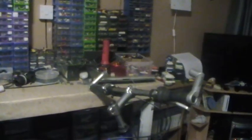Now I was going to pilfer a few parts off of this one to put on the bike frame I've got in the bedroom, because that bike frame's going to become mine. Definitely become mine. But I decided not to. Decided to keep that blue one as it is and just fix it up. Hang on.